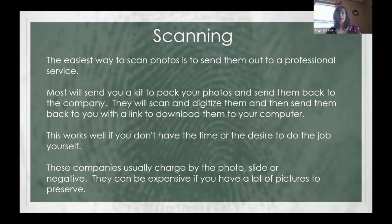Okay, the easiest way to scan photos, especially old ones. I don't know if you can see me in the corner here. It's pretty sad, right? This went through a flood at my cousin's house, and she ended up with all these photos and pinned them outside flat, but that's never a good way to do it. So they're all curled up and water damaged.